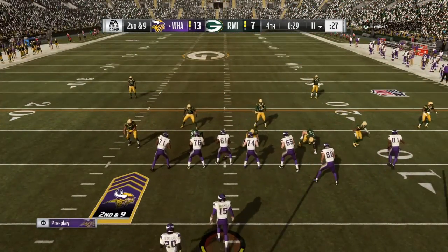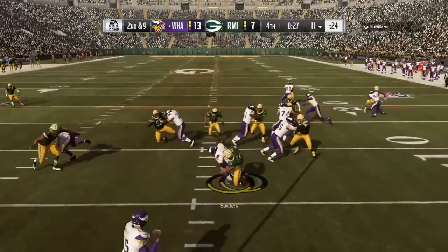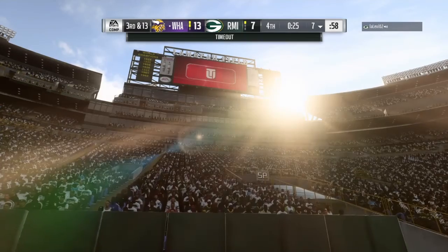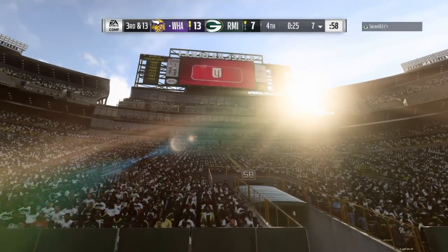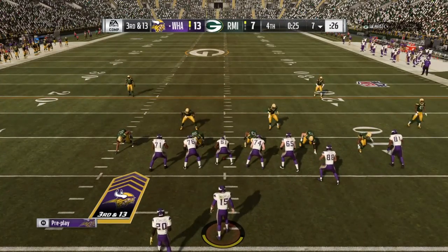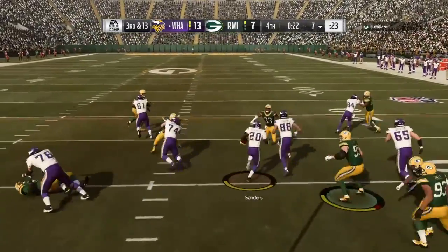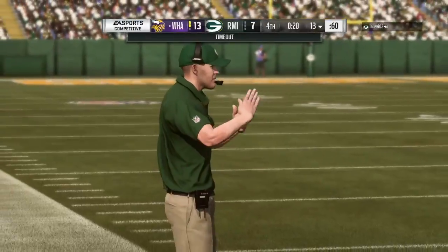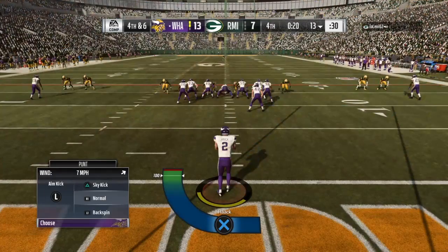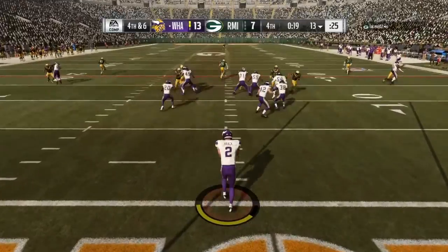2nd and 9, and you'd have to figure just about all 11 probably crashing the line here. Another run with Sanders. And they see right through that defensively as he'll be hit and taken down in the backfield. Now the Packers are going to take another timeout as he'll stop it with 25 ticks remaining on the clock. On 3rd down, it's Sanders. Bring him down right around the 13. And a timeout here. Timeout taken, whistles blown. As the clock will stop with an even 20 seconds left to go.